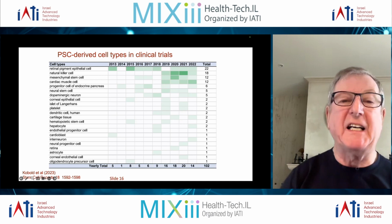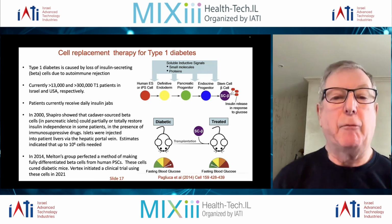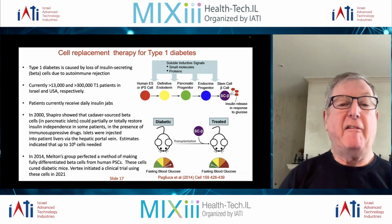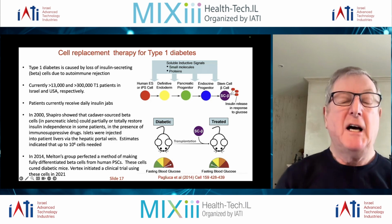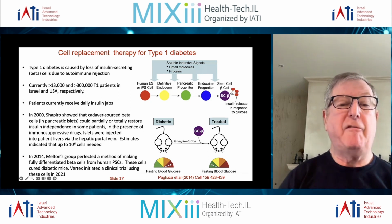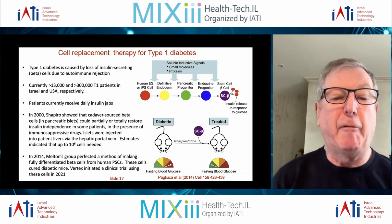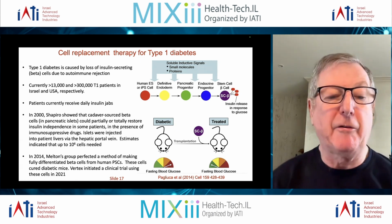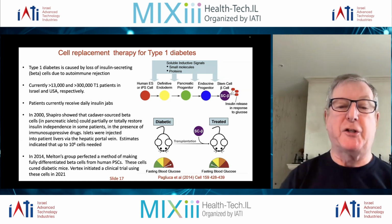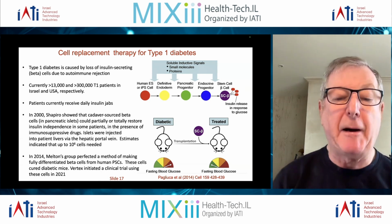But I only want to give you one example, which is very topical at the moment, which is cell replacement for type 1 diabetes. And here we have patients that have lost their beta cells that produce insulin because of autoimmune rejection. They receive daily insulin jabs. In the year 2000, James Shapiro showed that cadaver-sourced beta cells in the form of pancreatic islets could partially or totally restore insulin independence. In some patients, they had to use immunosuppressive drugs to prevent rejection, and the islets were injected into the patient's liver via the hepatic portal vein.